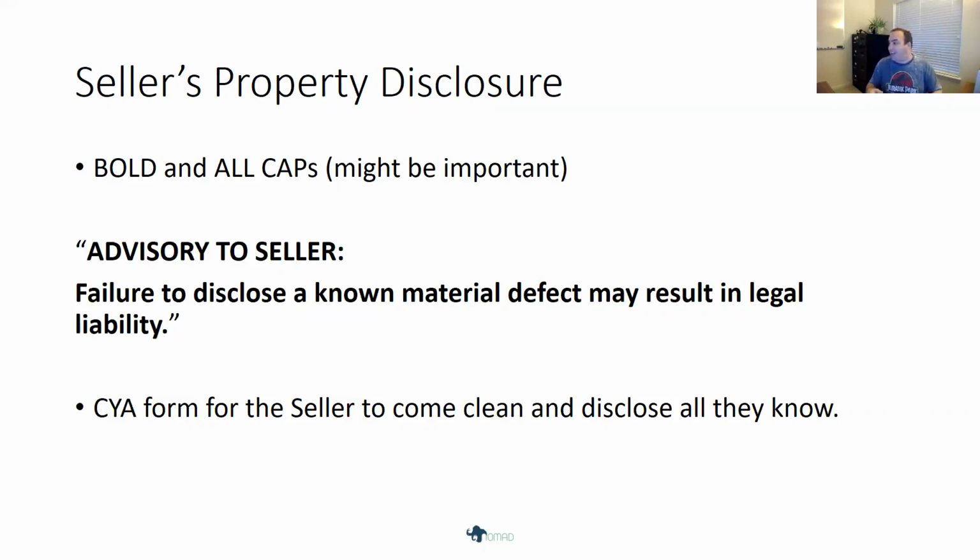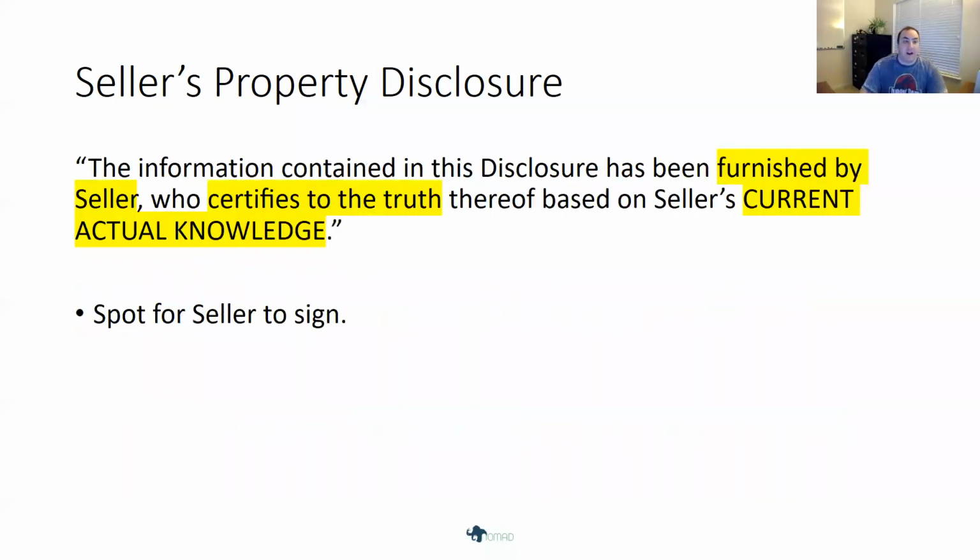So this is why I kind of call this, although it may not technically be it, the CYA form for the seller to come clean and disclose all that they know about the property. This is sort of like the way that the Colorado Real Estate Commission says to you, hey, listen, come clean. This is your chance. Anything you tell us on here, we're not going to come back later and say, you didn't tell us that the property had meth or mold or whatever, okay? Just realize that. All right, seller's property disclosure. The information contained in this disclosure has been furnished by seller. That's where it's coming from.